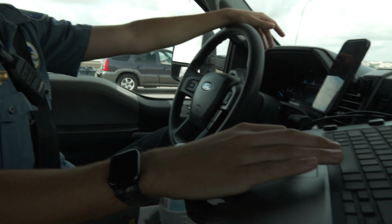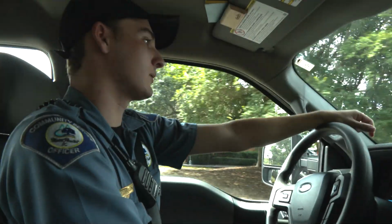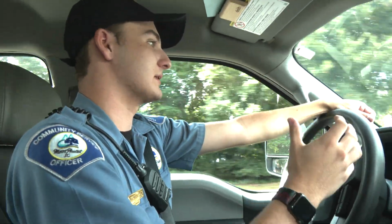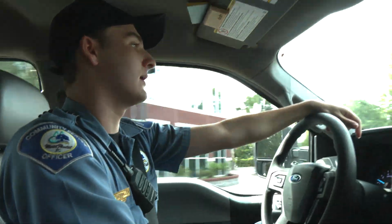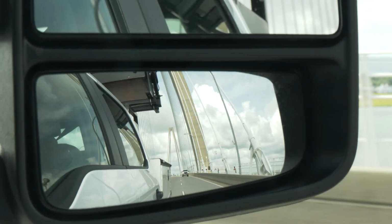McMullen says there's a big sense of reward when they're able to help someone in a tough spot. So when we're able to go out there and get them out of the road and get them somewhere they can safely either call for a tow truck or best case, get them underway entirely. That's definitely always a great feeling. And something you can get involved in if you live in Mount Pleasant.